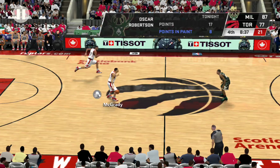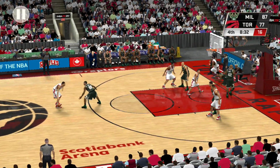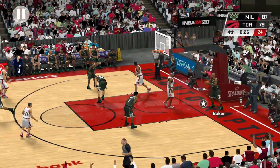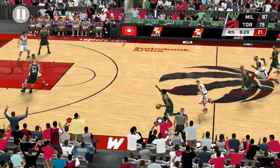Well, if you're just tuning in, welcome. We've got about 3.5 minutes gone here in the fourth quarter. And here is McGrady. Pass to Davis. There's the bucket. Good. Nice pass. He got the ball right into his teammate's shooting pocket. On time and on target.